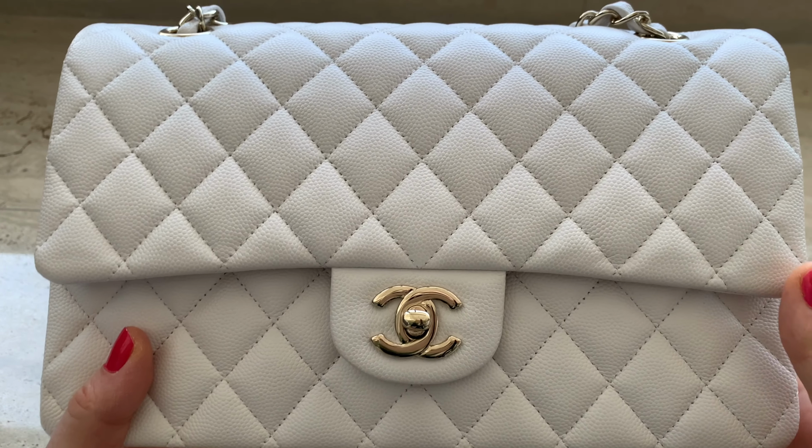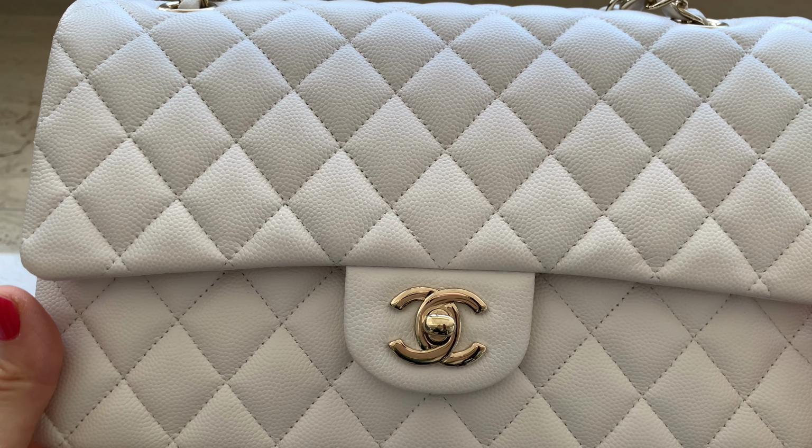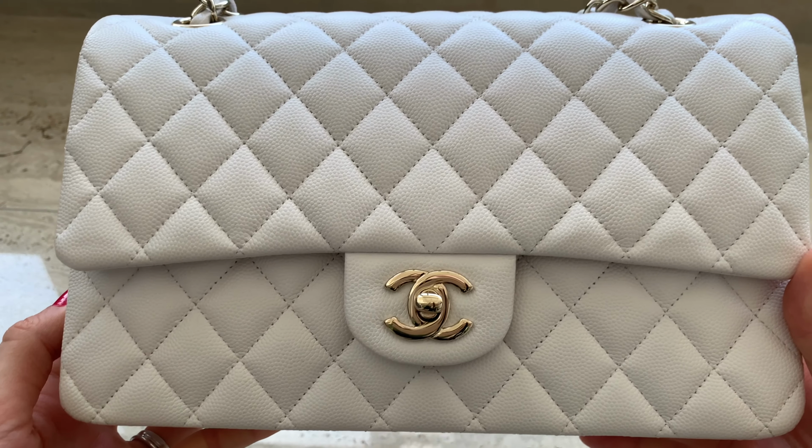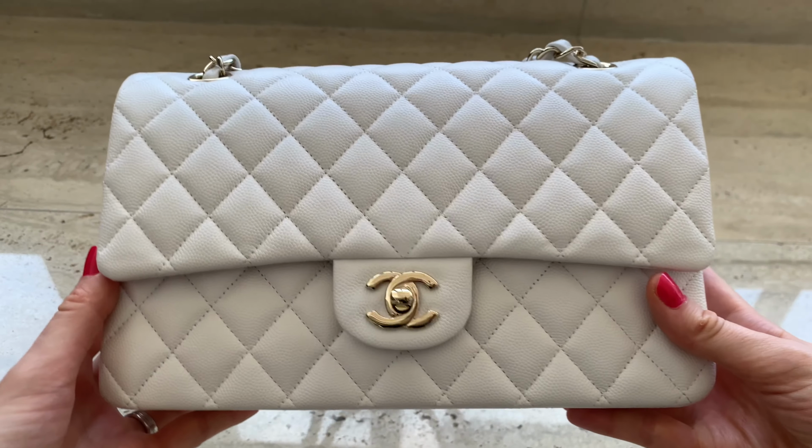So let's begin. I never thought I will ever buy a white Chanel classic flap. This color is so hard to maintain and I was so resistant to getting it for years, and now I have it. I live in Singapore and it's not easy to maintain white color here because of the humidity. Actually, lots of white items turn yellow, even some of my tops or dresses, but I can fix that problem by using special detergent, and obviously I cannot do it with the bag, but so far it's okay.